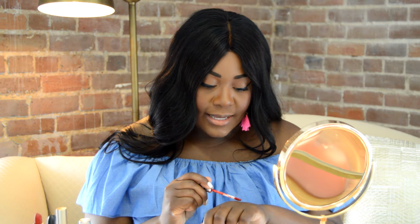But this one still gives you that ultra old school Hollywood glam, but I just think it's a little more appropriate for fall weather, like fall fashion and a fall makeup look, just because it has a little bit of a warmer tone. So I'll swatch this for you guys to see.